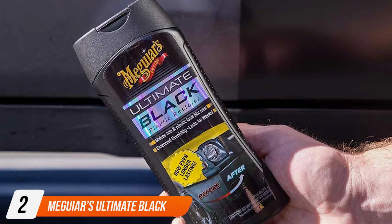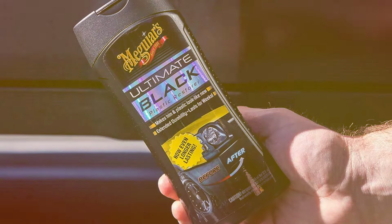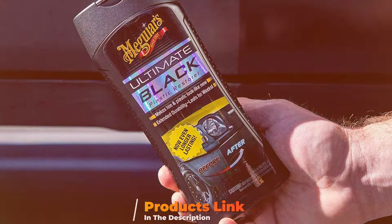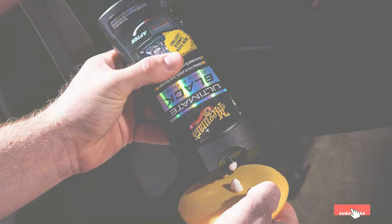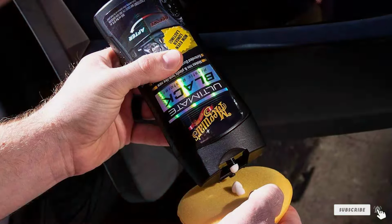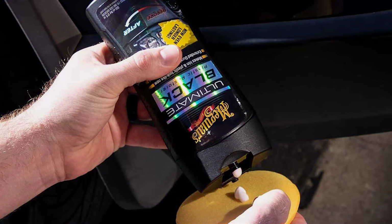At number 2, we have Meguiar's Ultimate Black Plastic Restorer. In this video, we showcase why this product is a top choice for reviving faded plastic and vinyl surfaces on your car. Meguiar's Ultimate Black is designed with an advanced formula that provides a rich dark shine, restoring the original appearance of your vehicle's trim, bumpers, and other plastic parts.